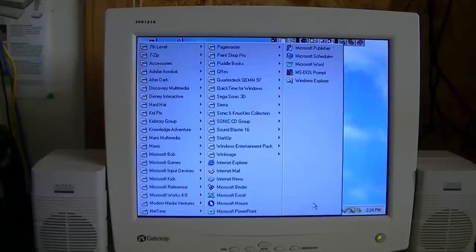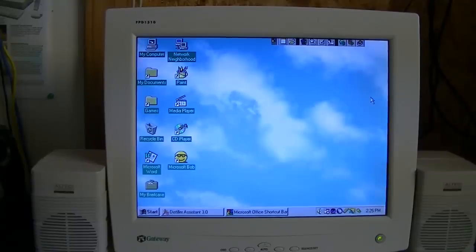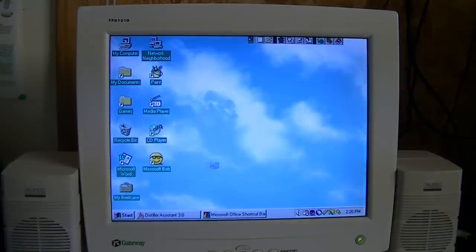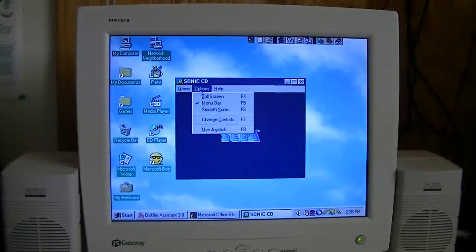So, I suppose we should play one more game on this computer. Find a good one, and I think I know of a good one. Hold on. Okay, we're gonna play us a little bit of Sonic CD. This was the first Sonic the Hedgehog game I ever played, and it's a really good one if you ask me.